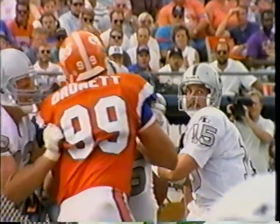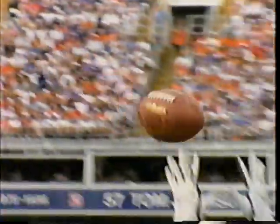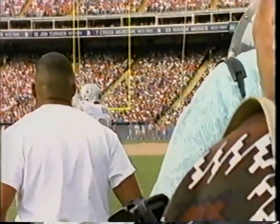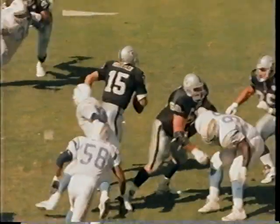1995 will mark Jeff Hostetler's third season as the leader of the Raiders offense. I've always liked Jeff Hostetler. He may not be a Dan Marino, he may not be the type of guy who's going to be a superstar who carries you on his ability. But I don't think any quarterback in the NFL is tougher. I think his teammates know that.